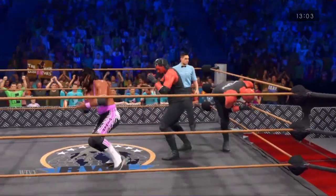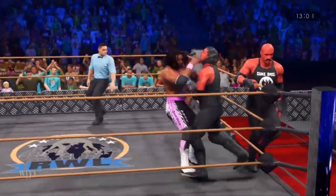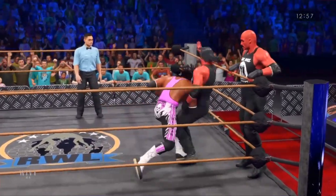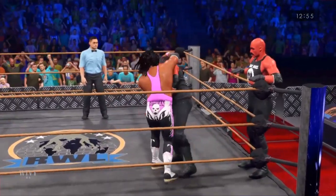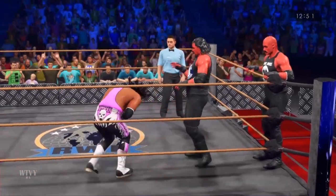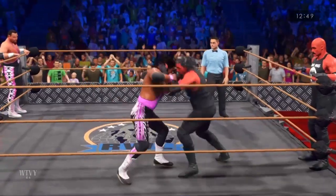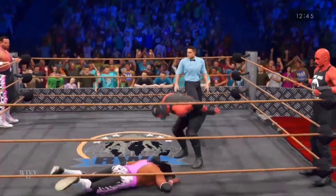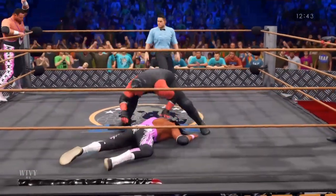Big double axe handle. He's turning the tables. Well scattered reversal there. Up and down, what a gourd buster.